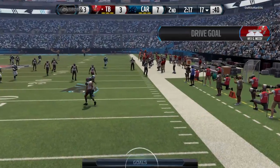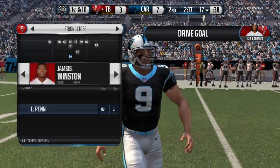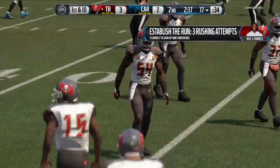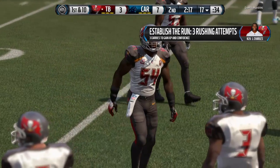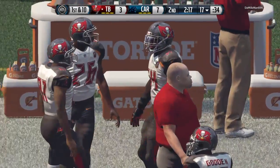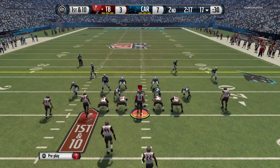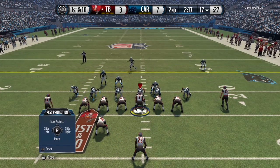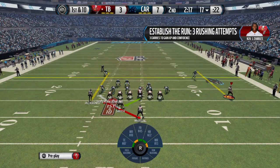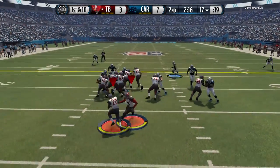And he punts it, and it's going to sail out of bounds, trying to play kick away from that dangerous returner. First down at the 17.